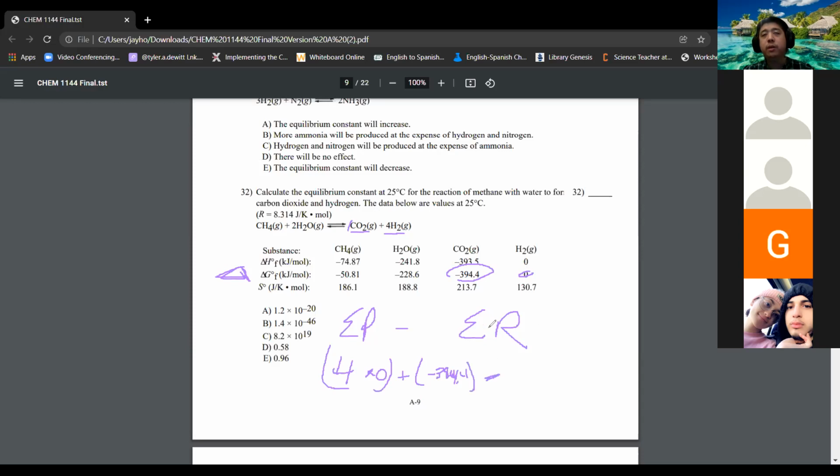And then this is subtracted from the total amount of my reactants. And since CH4 is by itself, I simply just write that number as is, negative 50.81. And I add this to 2 times the amount of water, and that's double of this. So 2 times negative 228.6. Once you plug all this together, you end up with your delta G value.